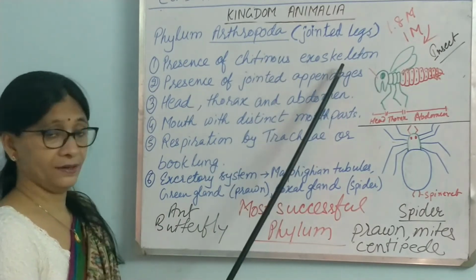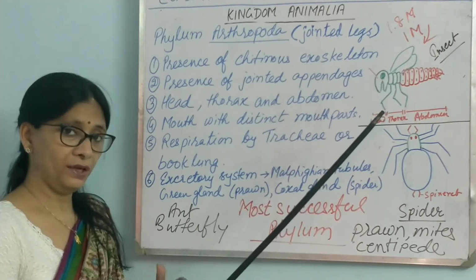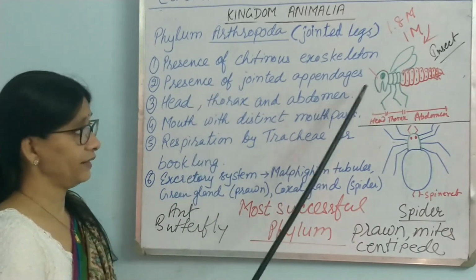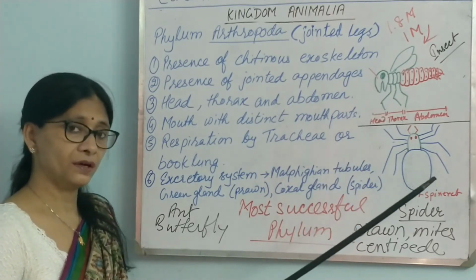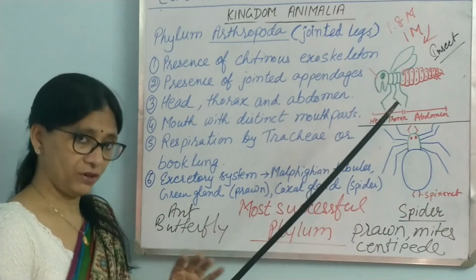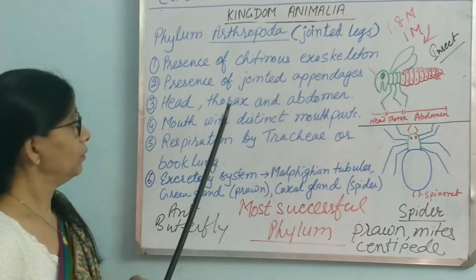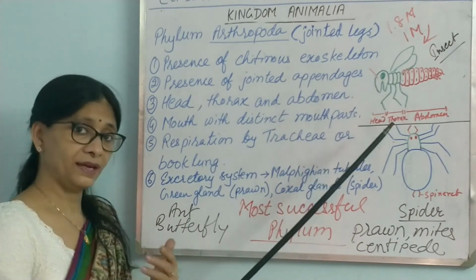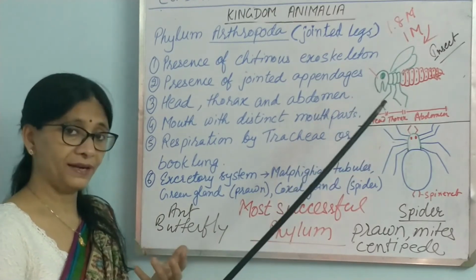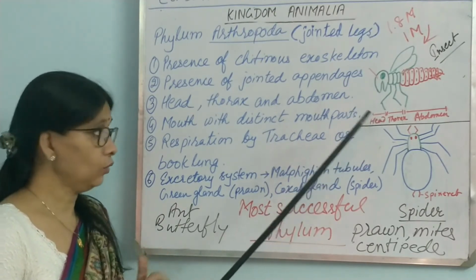Presence of chitinous exoskeleton. So this chitinous exoskeleton makes the body very strong. The body is divided into head, thorax and abdomen. Before this we haven't seen so clear-cut division of the shape of body, but Arthropoda, they have a distinct shape of the body and it is divided into head, thorax and abdomen. Mouth with distinct mouth part. This again helps in proper feeding. So mouth is highly developed. This is also for the first time it has happened in animal kingdom up till now.